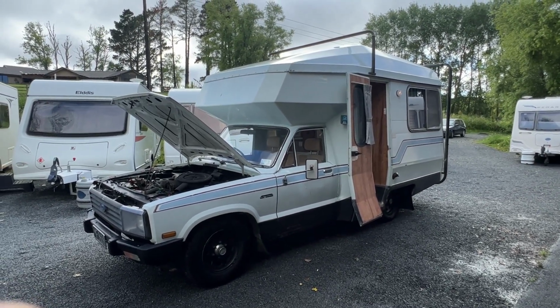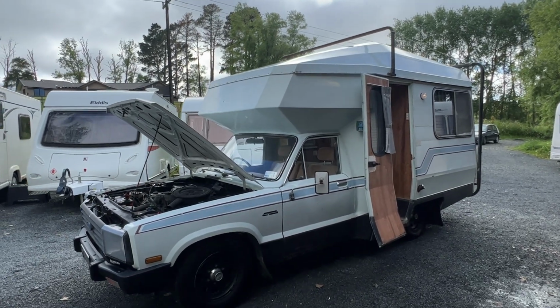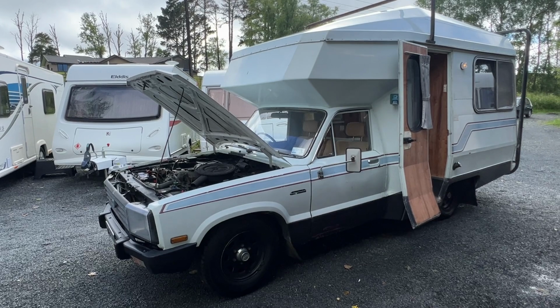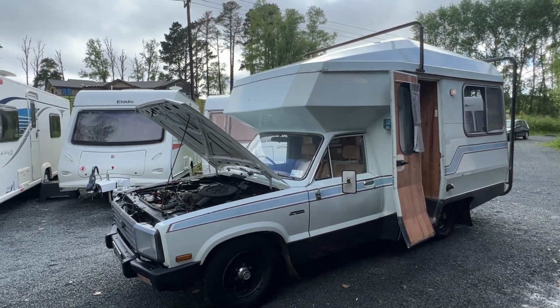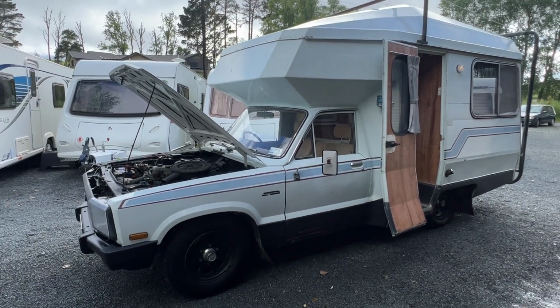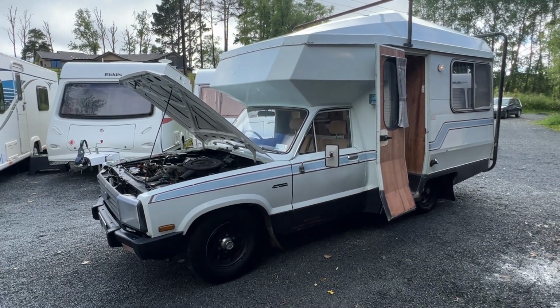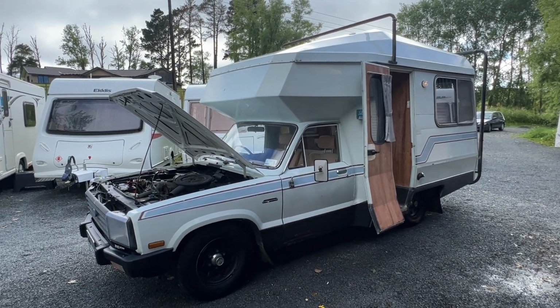condition of the motorhome. It has current registration, but it does not have a current warrant of fitness. I do not believe it will pass a warrant of fitness inspection. It has not been taken for one. However, there are rust spots, which I will get to shortly.